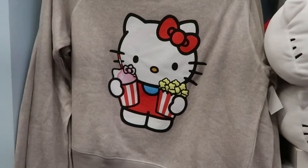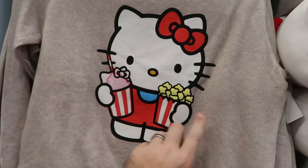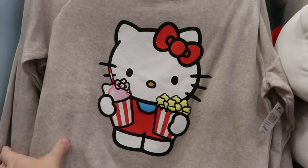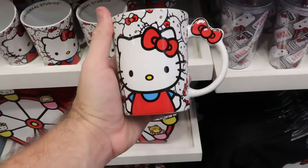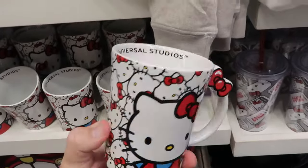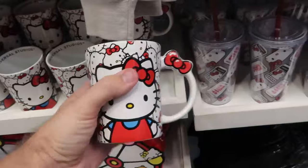Just like the little photo op that they do have, here's the pullover sweatshirt. Look at this. She has like a drink. She has a popcorn bucket and her classic bow. That is $37, but these are very soft and thin. Underneath there, though, is a coffee mug I do want to show you. On the handle, you have Hello Kitty's bow and literally just a ton of Hello Kitties. It does say Universal Studios on the inside. Those are $25 a piece.